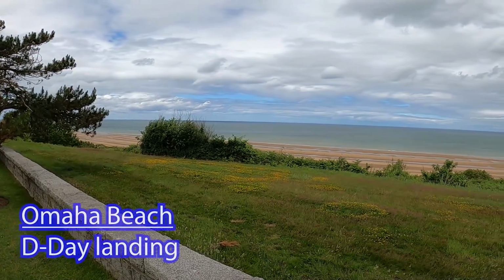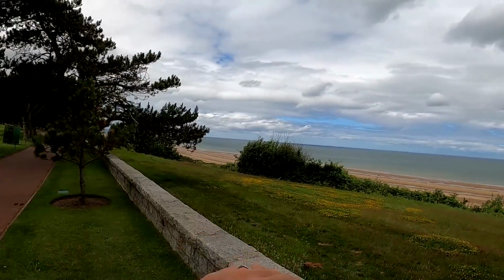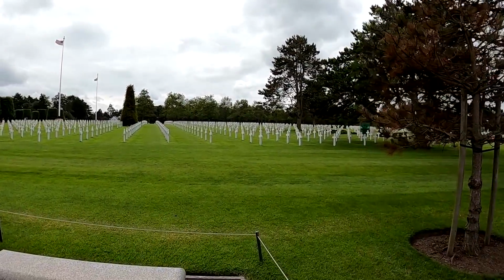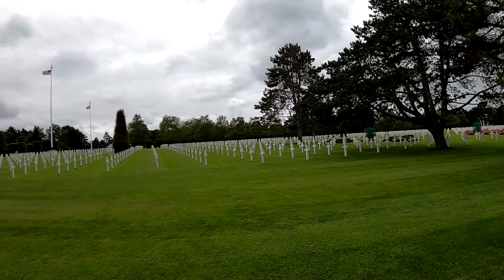On June 6, 1944, the biggest amphibious military invasion took place right here on Omaha Beach in Normandy. Right behind me is the American cemetery with the bodies of thousands of American troops that sacrificed themselves during the war to liberate Europe from the Nazi Empire.